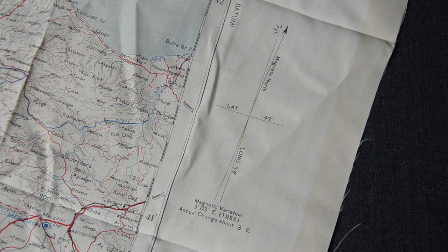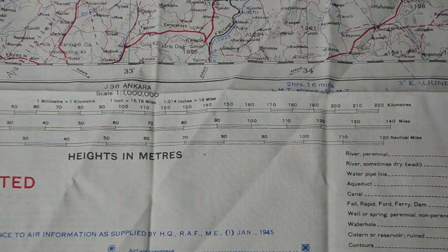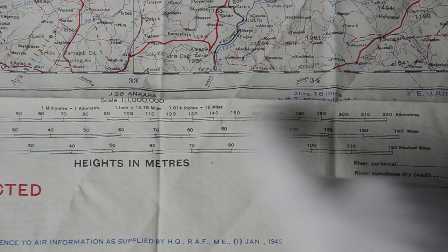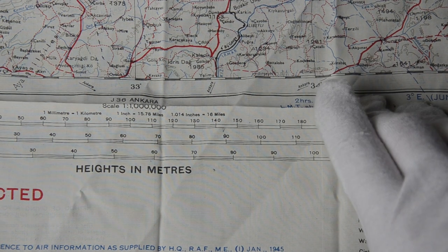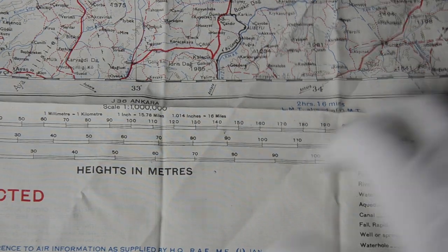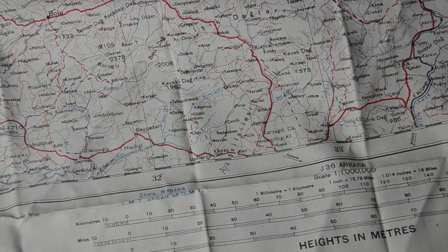For this exact same reason, there is also a conversion scale from meters to feet to allow someone to better plan their route. The map also includes time zones of different areas and even instructions on how to give a position reference, as you can read over here.